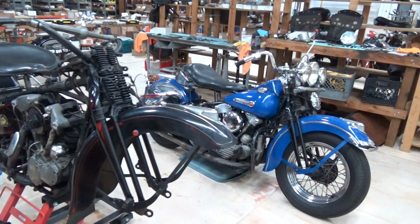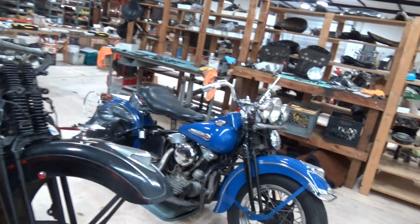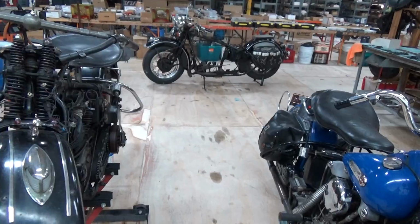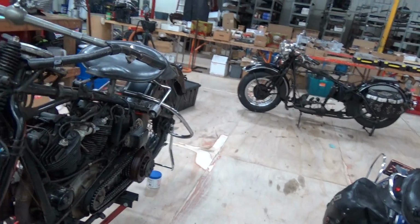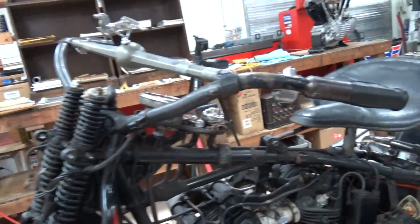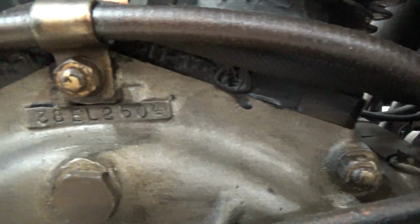This is a special order black monotone. Any monotone bike in '38 was a special order. It's right on that invoice. A Harley order blank. This had a chrome package. It's a late '38. They made roughly 2,900 of them. This is number 2604. It's an original paint machine.